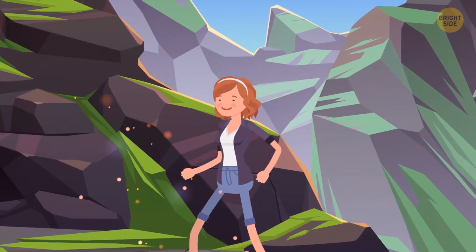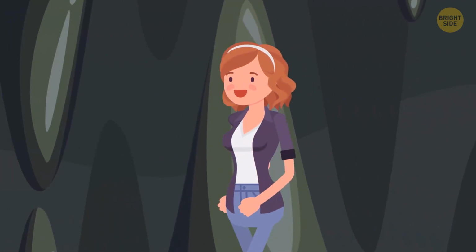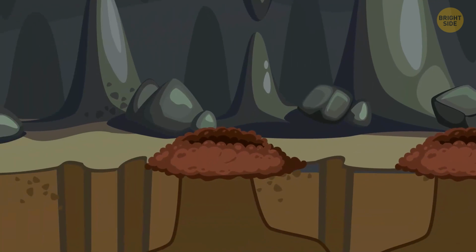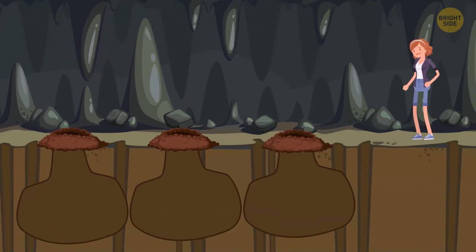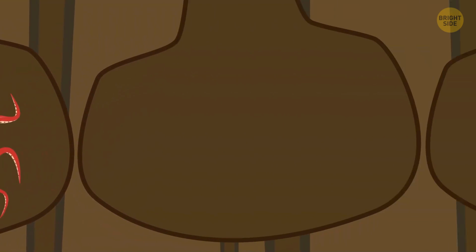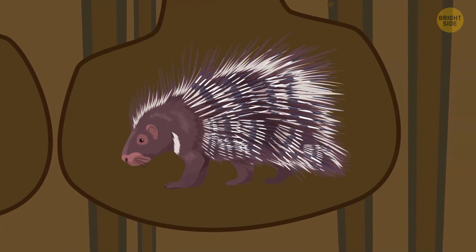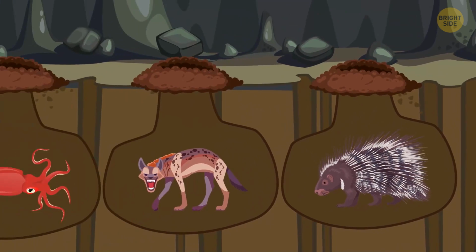Anna decided to explore the island. Soon, she found a tunnel and got lost inside it. At the bottom of the tunnel, Anna saw 3 pits leading to freedom. But, unfortunately, every pit is hiding some danger. A huge squid is hiding in the first pit. There's a hungry hyena in the second pit. And there's a poisonous porcupine hiding on the third path. Can you help Anna choose the safest way to escape?